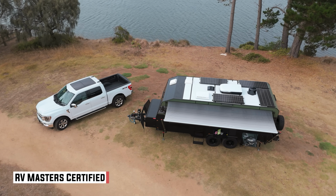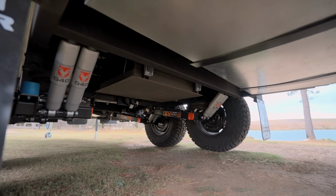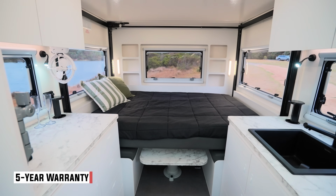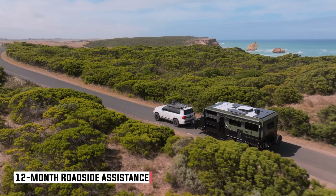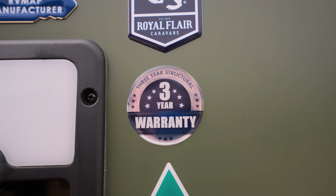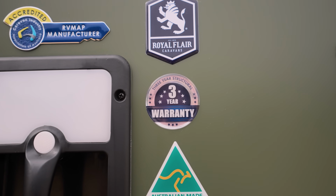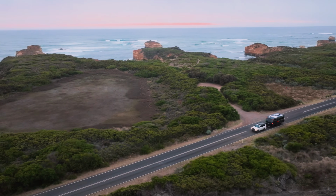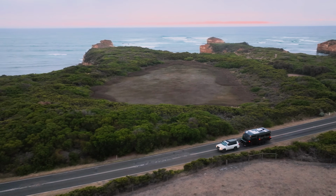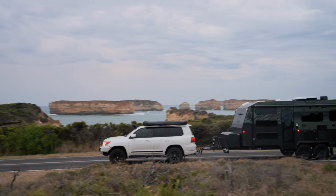They're a member of the new RV Masters program, which is very particular about who they let in there. So I think that's a real tick for customers. They've got a 5-year warranty and roadside assistance for the first 12 months, which is great. There is mention in the warranty document that appliances and so on are warranted by those suppliers, and I know Royal Flair have great customer service, so I'd like to see it made clearer that they take full charge of everything in the van and make sure that customers are covered for anything that goes wrong with appliances.